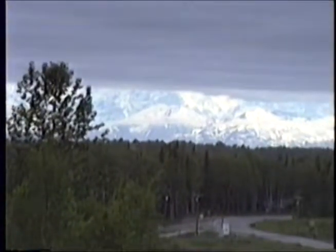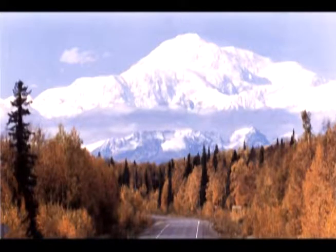This is the bottom part of Mount McKinley. Unfortunately, the top of it is hidden in the clouds, as it usually is. This is a postcard picture of Mount McKinley, taken from close to the same location.